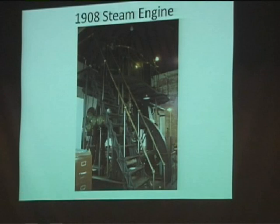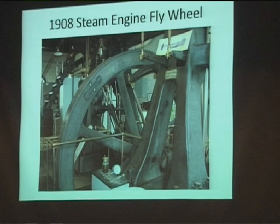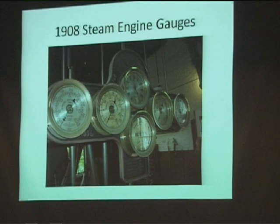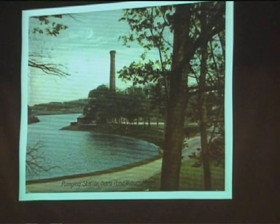But inside that old pumping station, it's really beautiful. They keep it up. They keep polishing the brass railings. And it's really a pretty good engineering lesson. Steam gauges there from that 1908 system. That's inside the present Woburn pumping station. And here's a postcard of the pumping station. It's kind of hidden by the trees, but it just gives you an idea of Cove Street, and the Cove area, and you see the pumping station and the chimney sticking up from there.